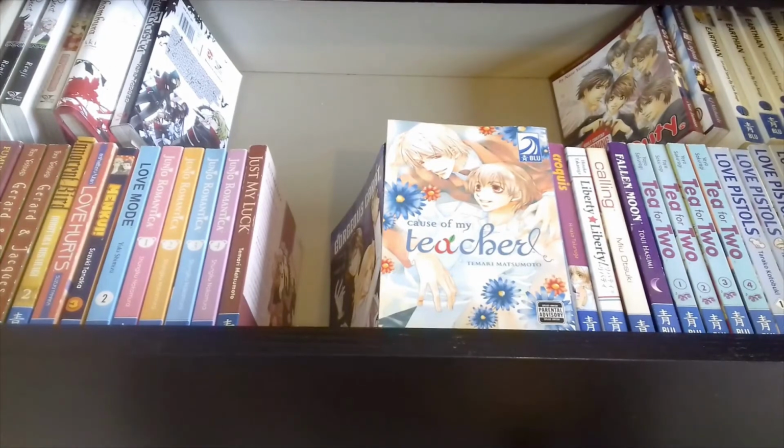This is Cause of My Teacher by Temari Matsumoto. I have not read this one either. I was really happy to find it though, because I hadn't really seen it around and I got it for a really good price. So I'm happy to have it in the collection and I will get round to reading it at some point. I'd like to maybe collect all of Temari Matsumoto and then just sit down and read all of them all at once. But I might get a bit bored. And because this one's Cause of My Teacher, I kind of like a teacher story, so I might go there. I'll read it at some point.